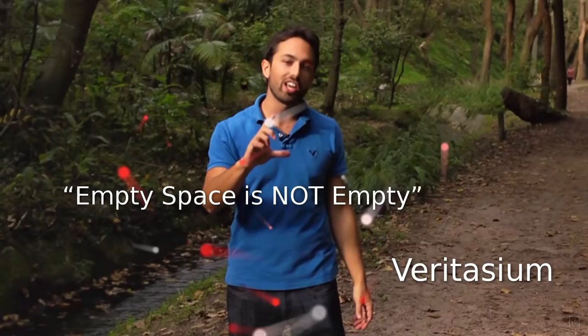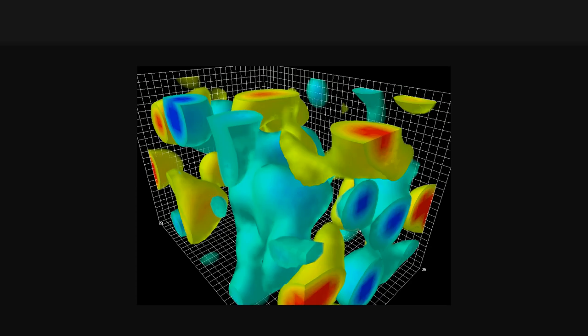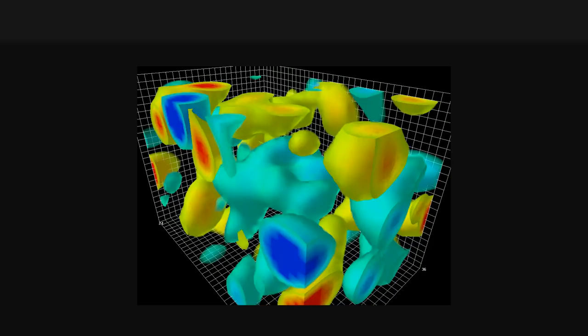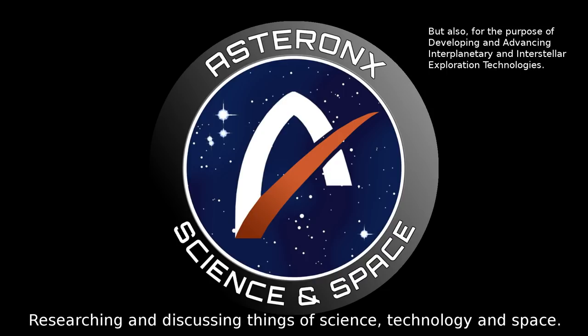In Dr. White's and Dr. McCulloch's theories, the background of space is similar to the current idea of the quantum vacuum, which is that the fabric of space is made up of oscillating fields. These oscillations are what we refer to as particles, charges, and spins. Photons, which are light particles, are both waves and particles. We here at AsteronX postulate that particles actually flip between the 2 states, wave and particles.